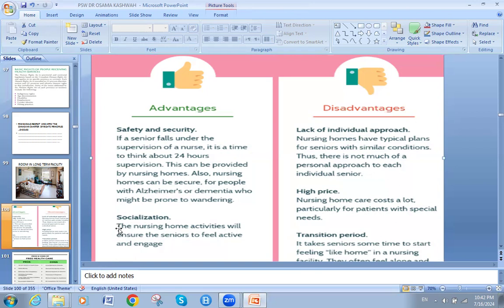Socialization. The nursing home activities will ensure the seniors feel active and engaged always. So there will be direct contact between the nurse or the PSW and the patient in this case. These are the advantages of nursing home care.